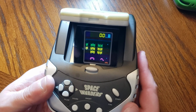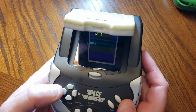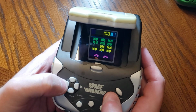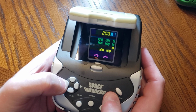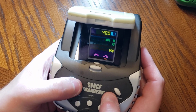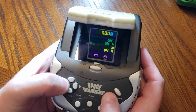So let's give this one a shot. And the start button is right here. Everybody knows how to play Space Invaders. Back and forth and you shoot stuff. It's got some very neat sound though. I'll tell you that much. I just think the Frogger is a little more fun.